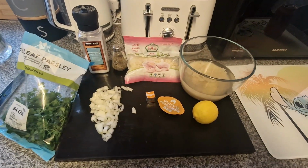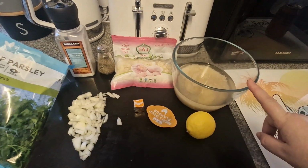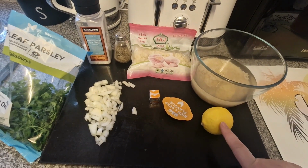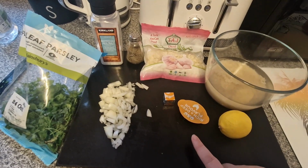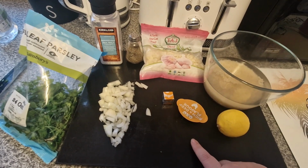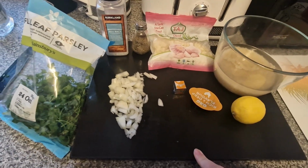This is for our lemon rice, or Greek lemon rice, whatever it's called. I'm soaking some rice. It said for 10 to 15 minutes. You want a lemon because you want juice and zest. I've got to make some stock. I actually had homemade stock in the freezer, but I haven't got it out in time to use it, so I thought I'd put it in a stock pot and an OXO cube, see what that tastes like.